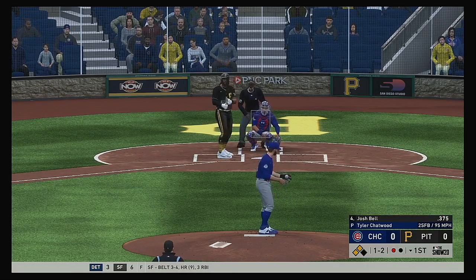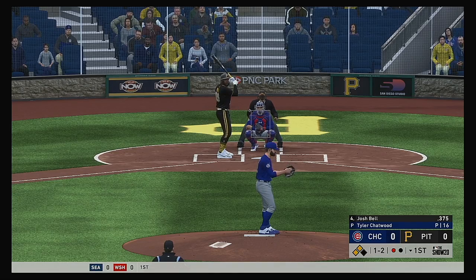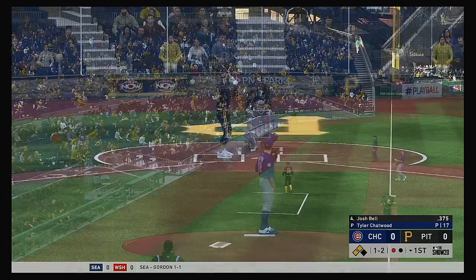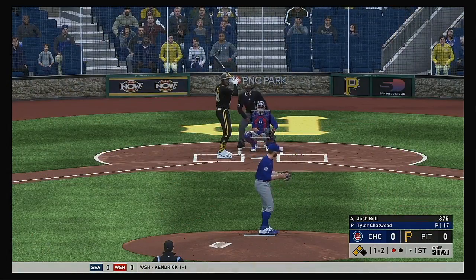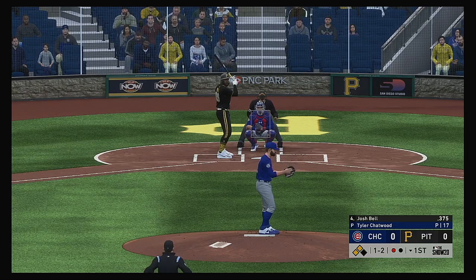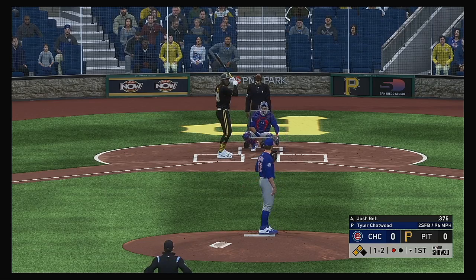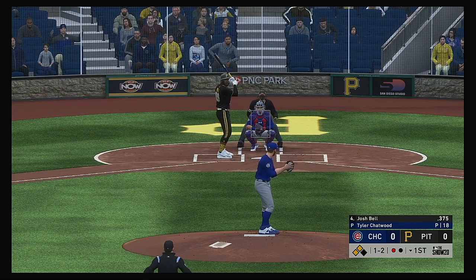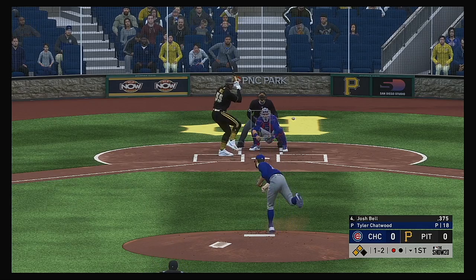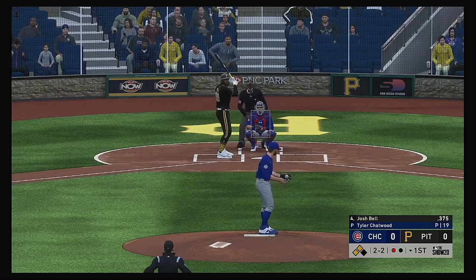One and two now as that one's fouled off. And another foul ball. The 1-2. Runners are at second and third with one down. Breaking ball misses the corner. Two balls and two strikes.